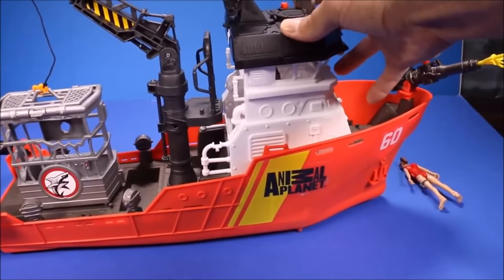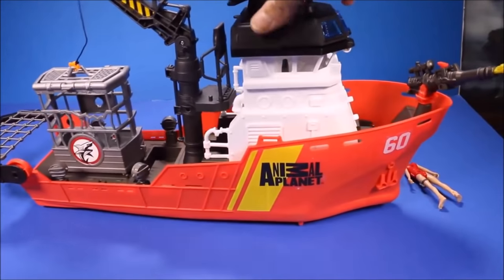Let's go ahead and have an awesome adventure with this ship.